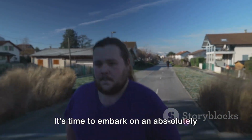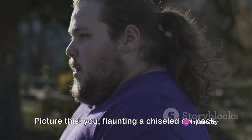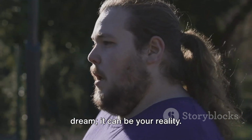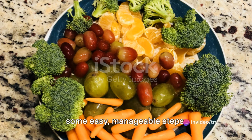It's time to embark on an absolutely amazing journey from flab to fab. Picture this, you flaunting a chiseled six-pack. Sounds dreamy, right? But it's not just a dream, it can be your reality. So let's break down this process into some easy, manageable steps.